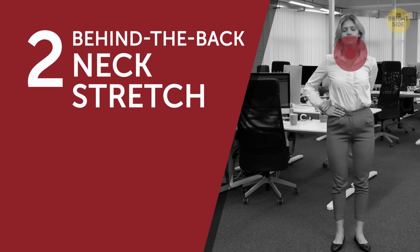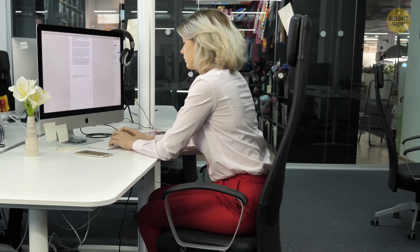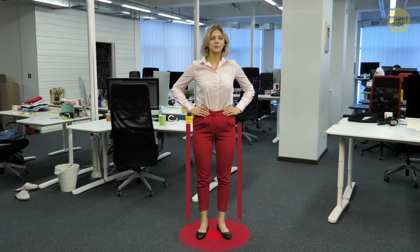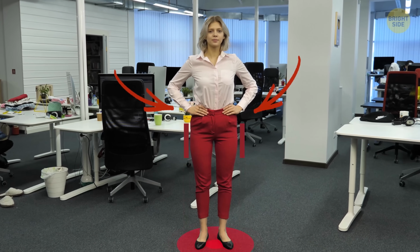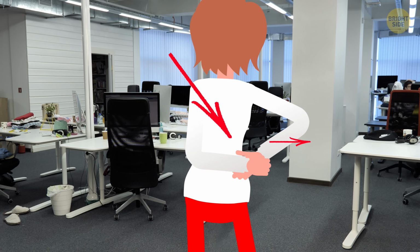Number 2, behind the back neck stretch. If you stare tensely at a computer screen for many hours at a time, this stretch can do wonders for your neck. Stand up with legs hip-width apart and keep your arms down at your sides. Reach behind your back and hold your left wrist with your right hand. With your right hand, pull the left arm gently, slowly pulling it away from your body.